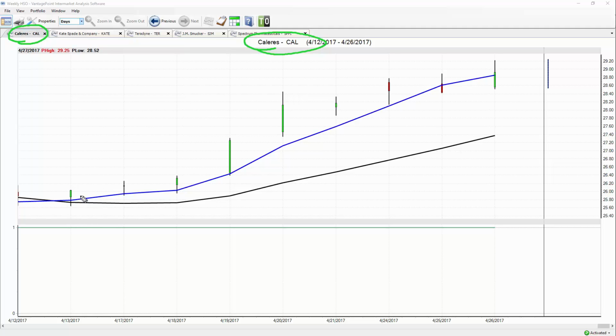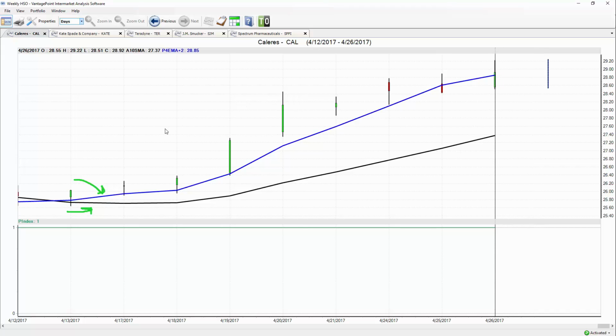What we want to do is look at the price data that we have here. These are daily bars and candles representing the price data, going back a couple weeks now. Against that price data we have a black line and a blue line. That blue line is a predicted moving average generated via the artificial intelligence found within VantagePoint. Whenever that blue line, the predicted moving average, crosses above the actual moving average, it's forecasting that the market is going to start moving higher, and therefore you'd want to look to start taking long positions in the market.